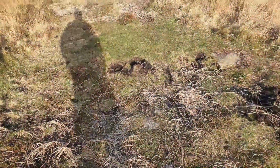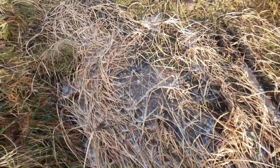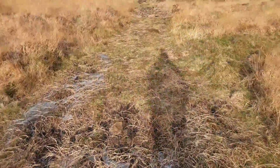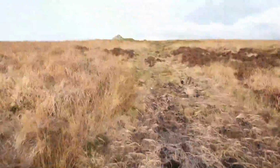Right, in a bit. So yeah, not sure exactly of the temperature, but just to show you, it is a bit chilly. We actually have ice. So yeah, not that warm, but not too bad. Just coming up now, you can probably just about make out we've got a cairn there. Once we get up there, we should be able to see Fernworthy, which is also our destination for today.